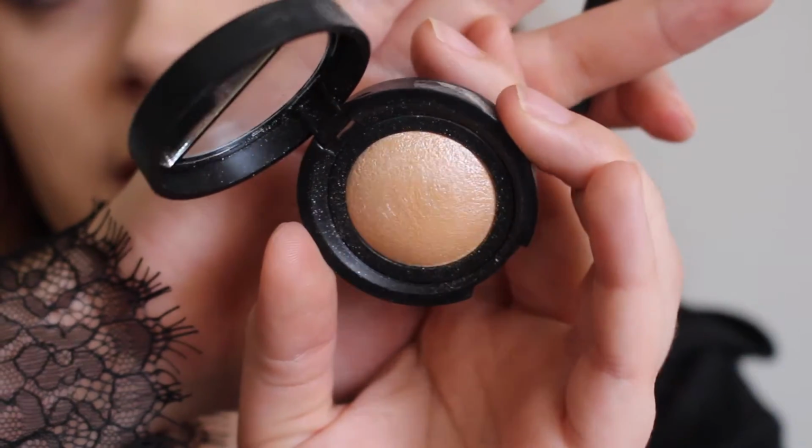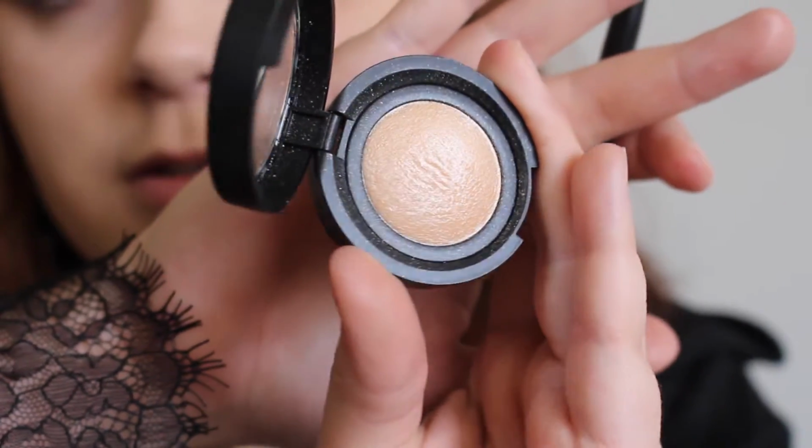There we go. Do you see that? So beautiful. I'm going to be wearing it on my cheeks. I'm wearing it on my eyes as my eyeshadow. I don't recommend doing that with all highlighters, because you want to match it with your face makeup, since not all undertones look good together.